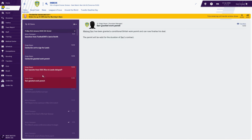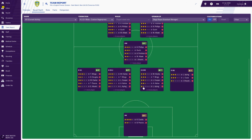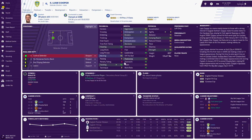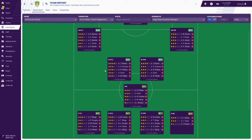Sarr's work permit has been granted. Now, obviously, we now can't afford Sarr. We also don't need Sarr when we've got Cooper. And if we look at our squad depth, we've got Clark, Cooper, Mings, Helm. That is 4 really good players. Helm's still got a bit of development to do, but he's really good. I think we're fine. If we look at Cooper, 16 tackling, 15 heading, 14 jumping reach, incredible mentals. He's very slow, but he's not that old yet, still only 28, so he's good enough to be our starting centre back still. We're going to go for that.